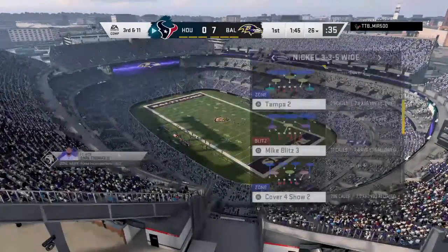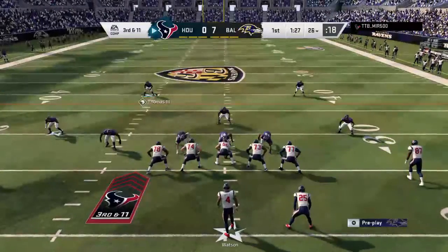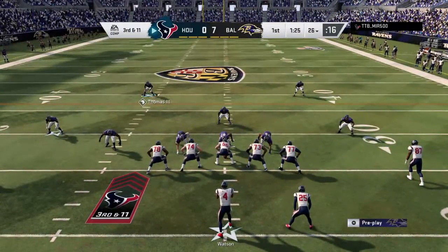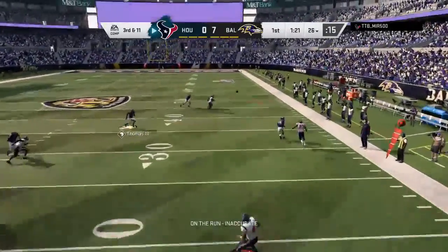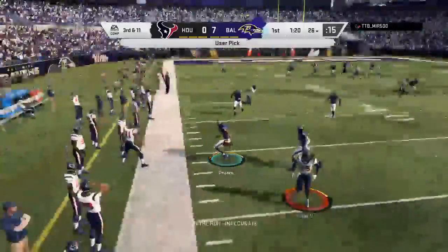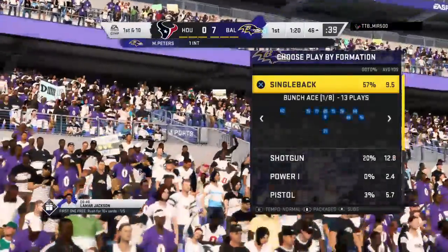That was a definite passing down, but he was able to leak out and pick up some good yardage, even though the coverage was excellent. Maybe it's not exactly how they drew it up, but he still got a big chunk of yardage on 2nd down. Eluding the pressure. He rifles one that's intercepted. Picked off by the Pro Bowler, Marcus Peters.